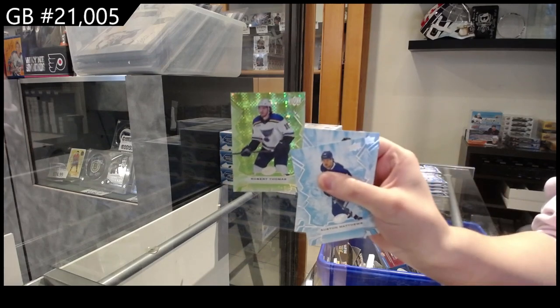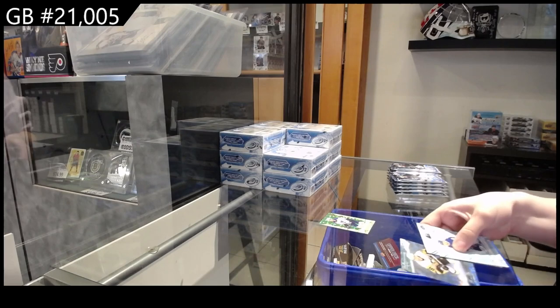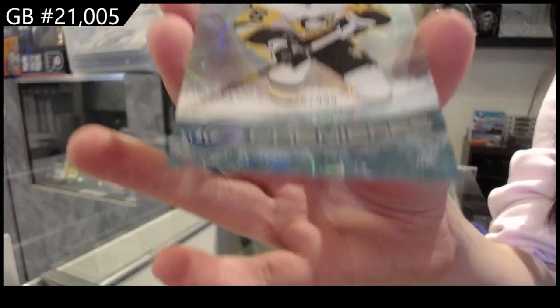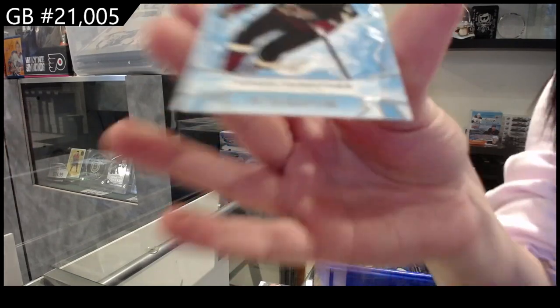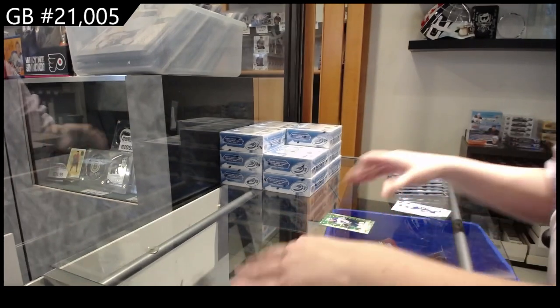Here. Green for St. Louis of Robert Thomas. Number 2/999 Ice Premieres for Pittsburgh of Valtteri Puustinen. I like those too. Liking the design so far. And just so you guys can get a close up of the rookie design, that is Dylan Guenther for the Arizona Coyotes.